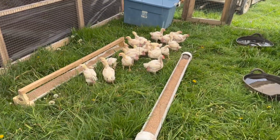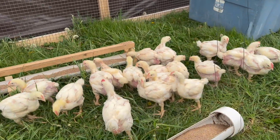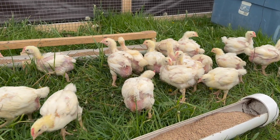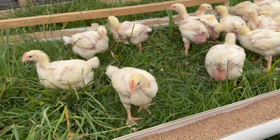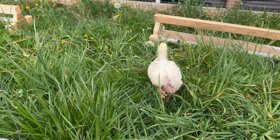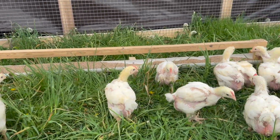Okay guys, there you have it, the first 20 Cornish cross out on pasture of the year. We've got 130 some more coming out, so I don't want to spend too much time in here, but we did decide to leave the grass longer this year. We used to mow it down a little bit, but we want to pick at that grass, eat those seed heads, and just enjoy being out on pasture.